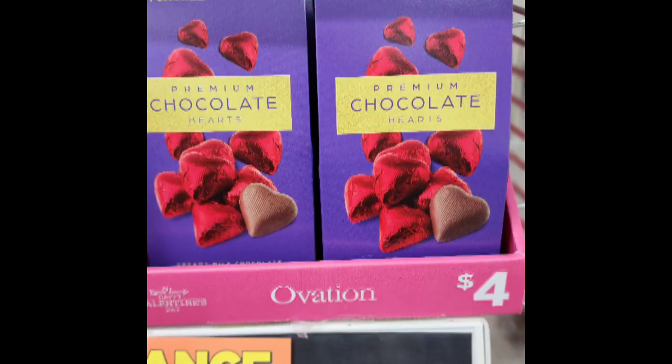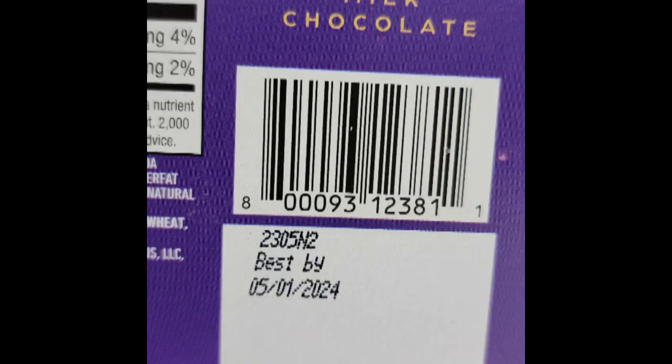Here are a couple bonuses on some Valentine's candy, just to give you some visuals and some UPCs.